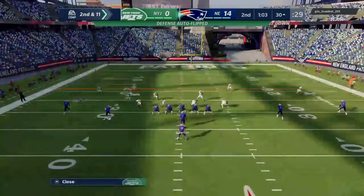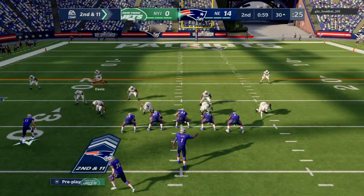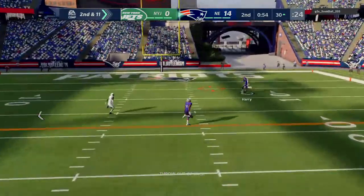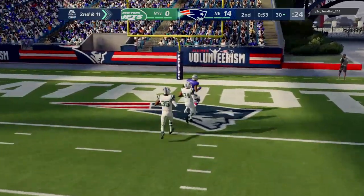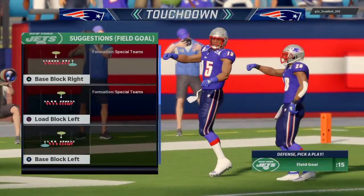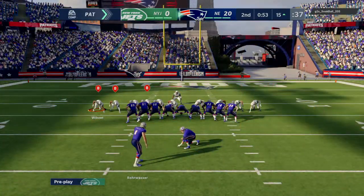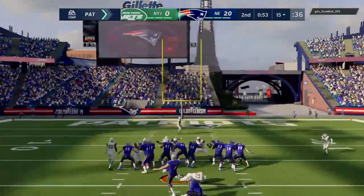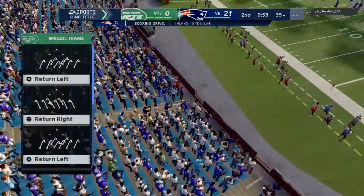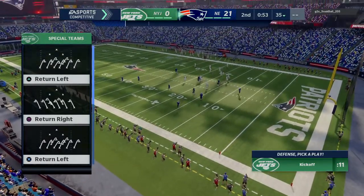2nd and 11 at the Jets' 30-yard line. They'll try the air now with Newton. That is caught inside the 5. And all the way in. Touchdown, New England. N'Keal Harry, 30 yards. And the Patriots add on to their lead. It is now 21-0. Makes the score Patriots 21, Jets nothing.